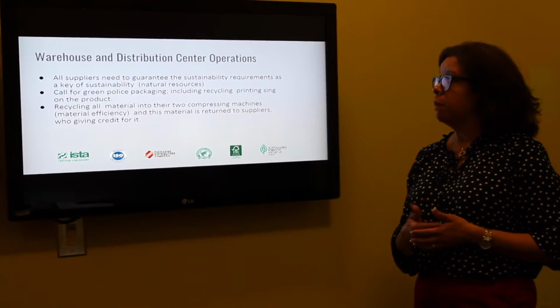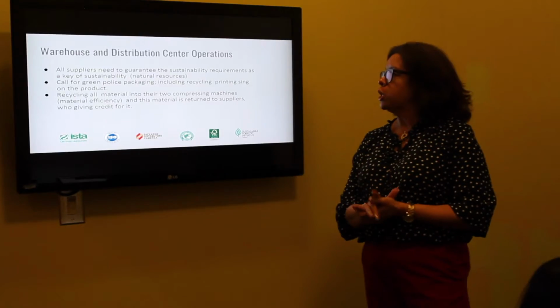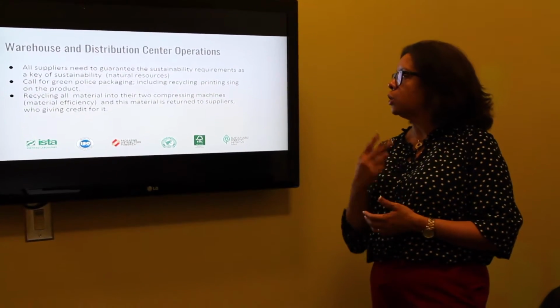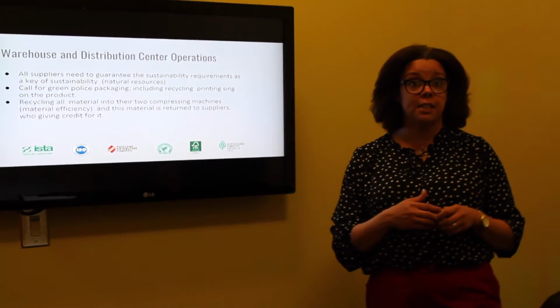They follow green packaging policies, and the packaging needs to have the sign, and they also recycle all material in their 2 compressing machines, for material efficiency.